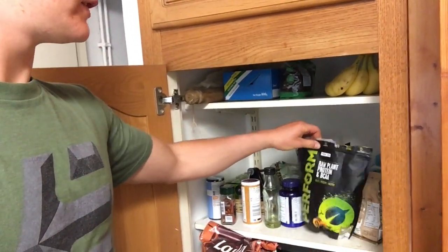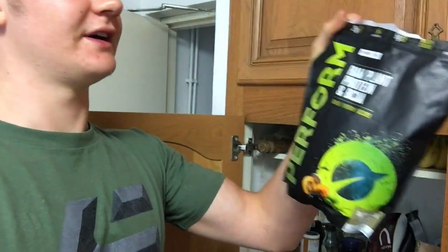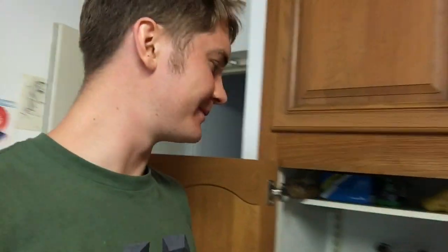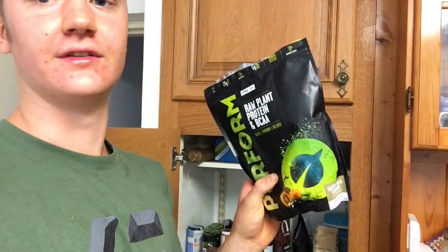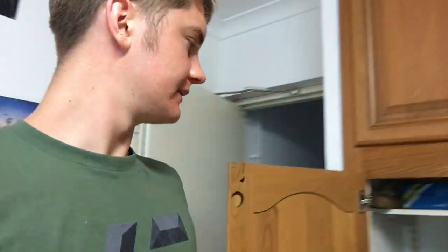Also, just so you know, I do supplement protein. I take about a scoop a day of the Vivo Life Perform protein. I know it's a big brand these days, but it's really good. It's got fermented pea protein, so it's healthy. It's not a monohydrate or something.